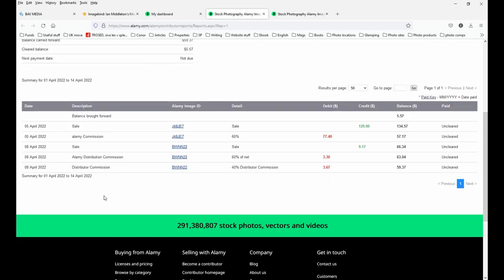And the other downside too is that if it's a distributor sale, in this case it's not sold directly through Alamy, but through one of their distributors. So Alamy takes 60% and the distributor takes 40% as well. And so you're not really left with much in that case. So in this case, out of that $9, I was left with about $3 in all. So that's sadly the downside of selling stock.